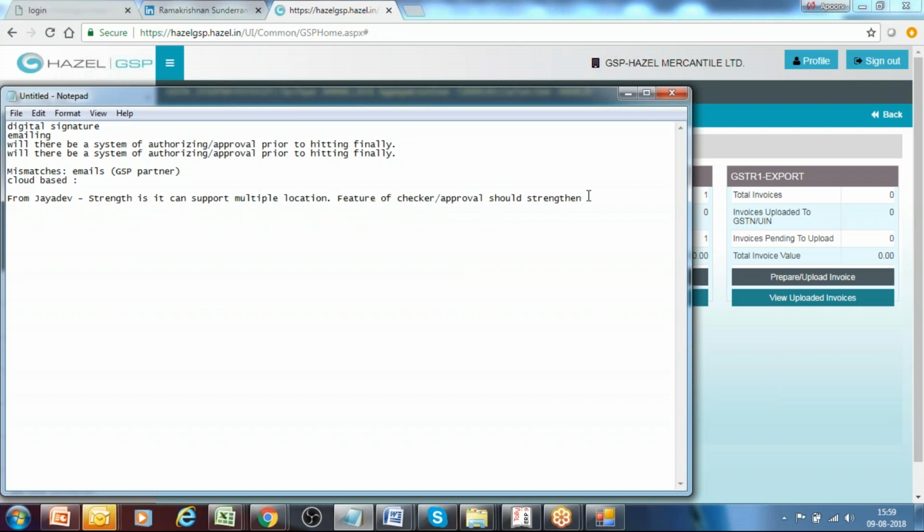Do you think it can support multiple locations? The feature of checker approval should be strengthened. Multiple locations should be there. Yes, sir, it can support multiple locations. It will be able to support it.